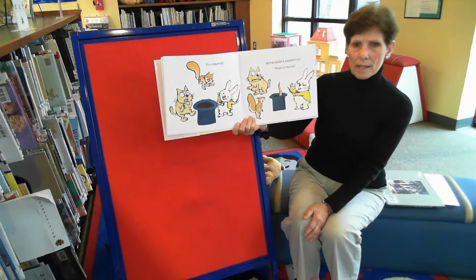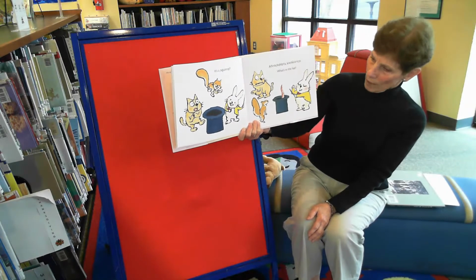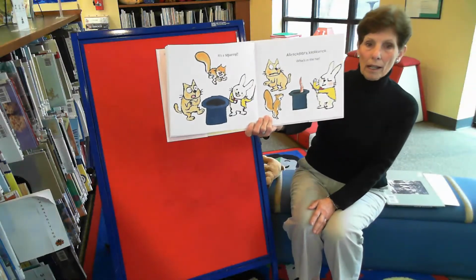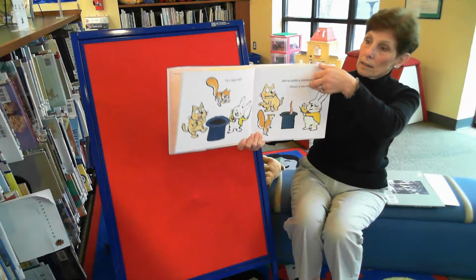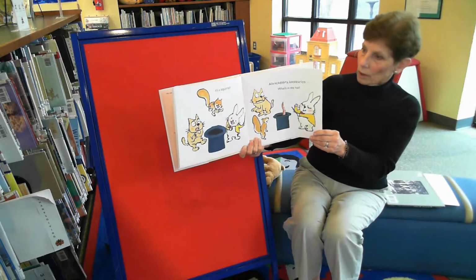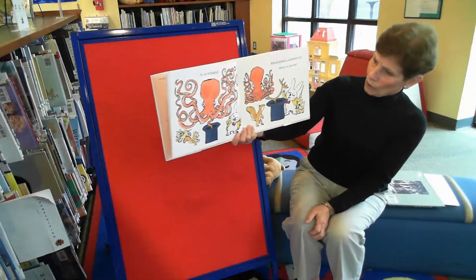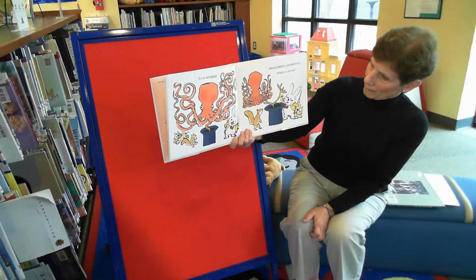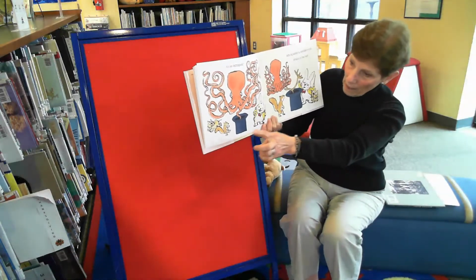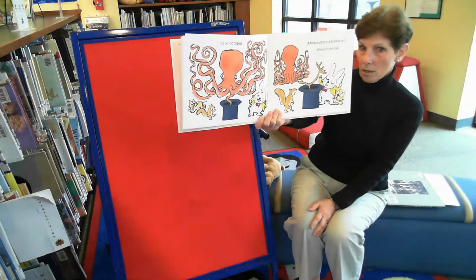How are all these things in the hat? I don't know. Abracadabra, catacarico. What's in the hat? What is that? I have no idea. Looks like a tail or something. I don't know. It's an octopus. Ew. Look at that. So now he's got a cat, the bunny, a cat, a squirrel, and an octopus.